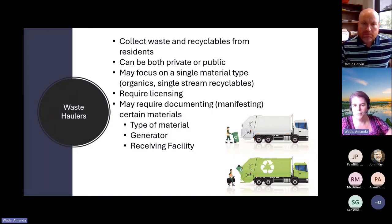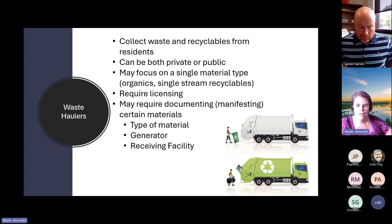So it can be strict MSW or recyclables from residents. That's typically a door-to-door pickup or business-to-business pickup, depending on the contracts and who they're servicing. Can be both private or public. I know the area that I'm from, each individual resident hires a private hauler to come and get their material. Other areas we have municipalities that will hire somebody to come around, or they'll have their own public works crews that can go around to pick up waste material. So it's a mixture of the two, depending on where you are and what region you're in.